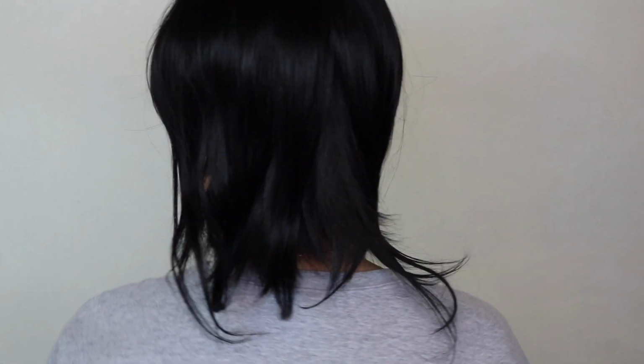So this is what it looks like all around. Pretty good, right? I like it. Definitely fits my head perfectly. I like the little flare at the ends here where it's not too crazy, still kind of wispy there. But I do think if my hair was naturally a little bit longer, this would only give me volume, nothing else.